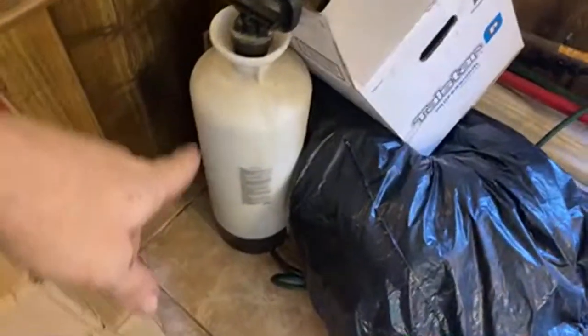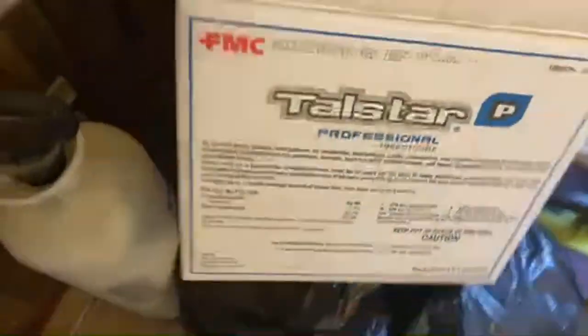That's a nice pump sprayer. I just bought a box of Talstar. Should probably throw the box away.